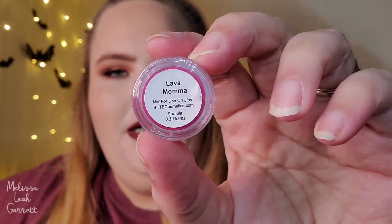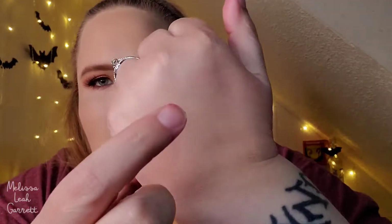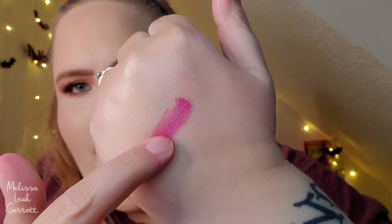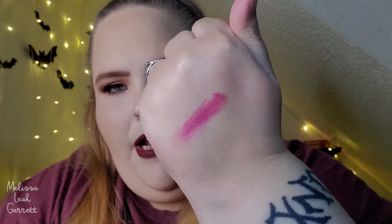And the last item we have is from BFTE Cosmetics, and it is a loose pigment in the shade Lava Mama. I love that shade name. That is so cool. All right, let's go ahead and give her a swatch. Ooh, that is a fire pink right there. That is super pretty. I am loving all these shades this month.